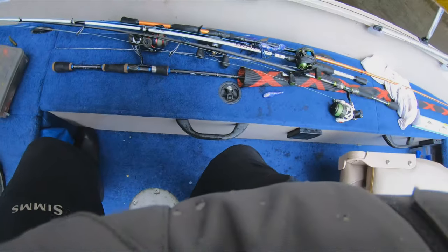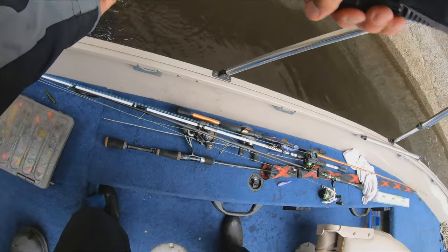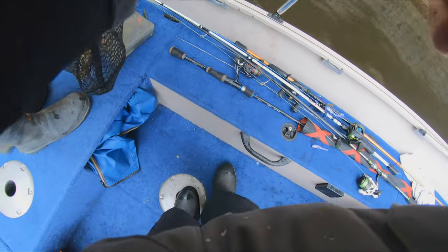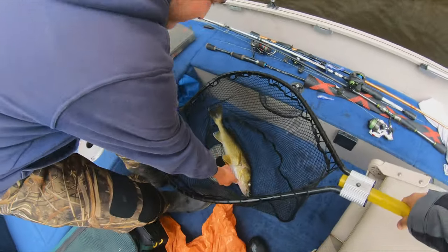Big walleye. Oh my, huge walleye. Oh my god. Let's go. Boom. Let's get it. Look at the size of this walleye, dude. That is a giant.